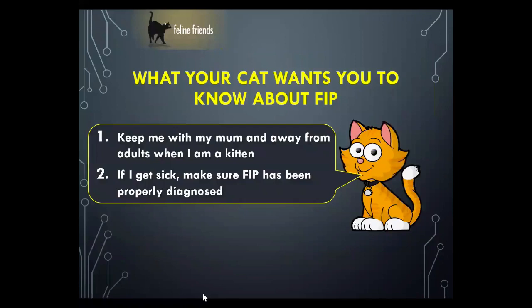So what does your cat need you to know about feline infectious peritonitis? Well, first of all, for kittens, keep me with my mum and away from other adults and other kittens when I'm a kitten. Once I'm old enough, I can leave mum's side and go out there, but I still do not want to mix with other kittens until I'm over 6 or 7 months old. If I do get sick and a vet starts mentioning FIP, then it's important that the FIP is properly diagnosed before we go and start making really very serious decisions.